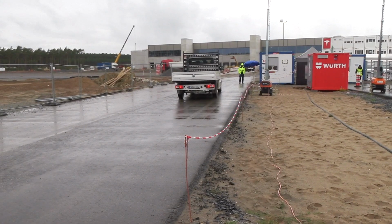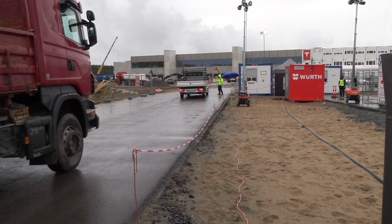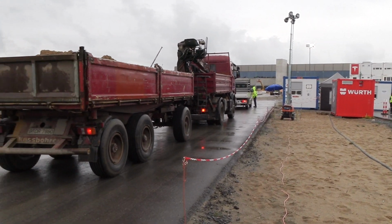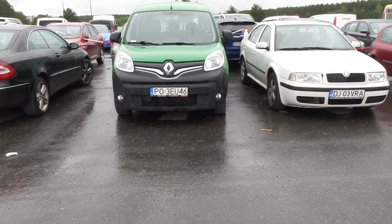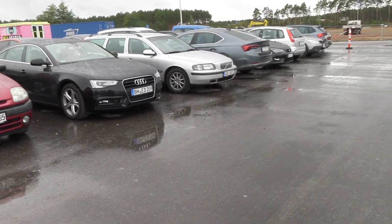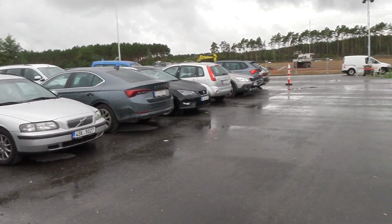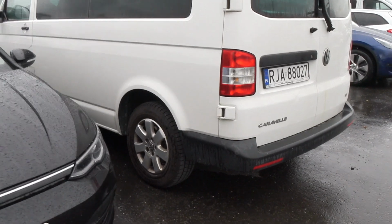Oh, there's a car. Oh, that company built the apartments of my daughter here in Berlin. They're hiring the same company again. And if you're asking yourself where the people are coming from: Poland, Romania, Germany, Czech, Slovakia, Slovenia. You can see it from the license plates here. So they're coming from all over the place to the next neighborhood here.